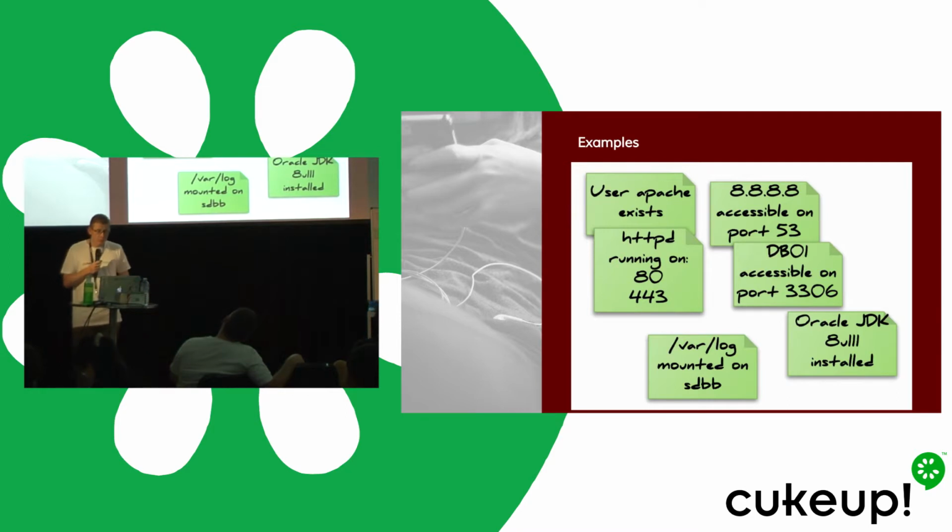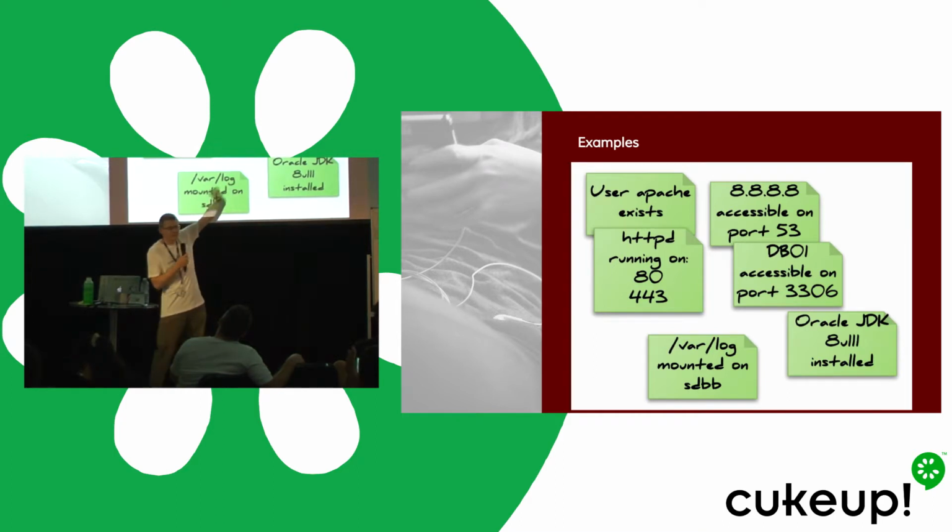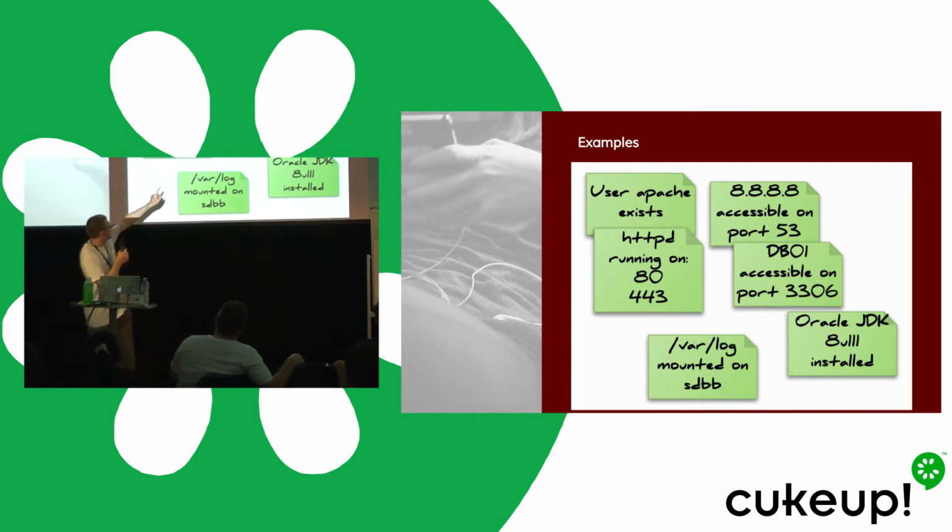So give me some examples. How does a server behave, and how do those bits fit together? As an example, okay, I'm going to have a database. It's going to be called DB01, so that should be accessible on port 3306. That's MySQL, by the way. So that shows that in the context of my web server, I should be able to connect to my database server, and so on and so forth.